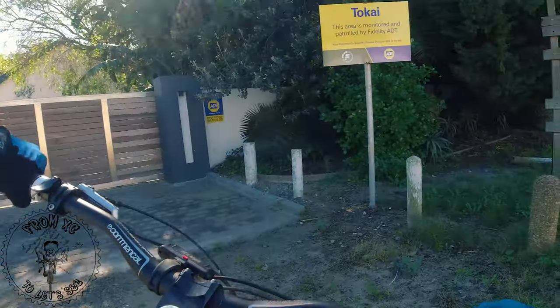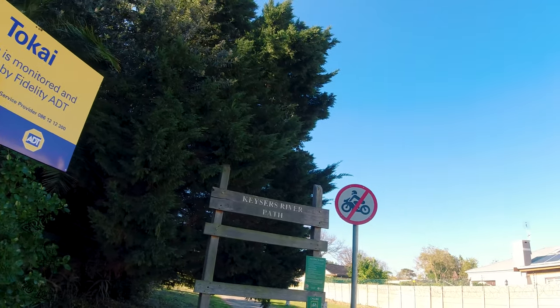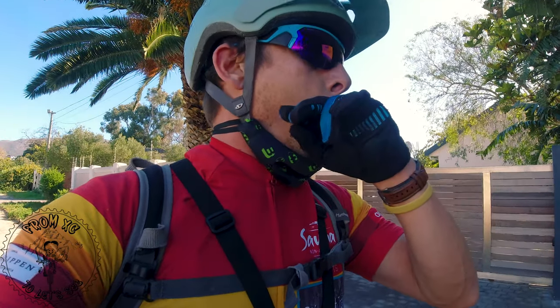Turn around quickly. Okay, this is river path. And there we go, guys. Not so difficult. It's quite easy to ride.